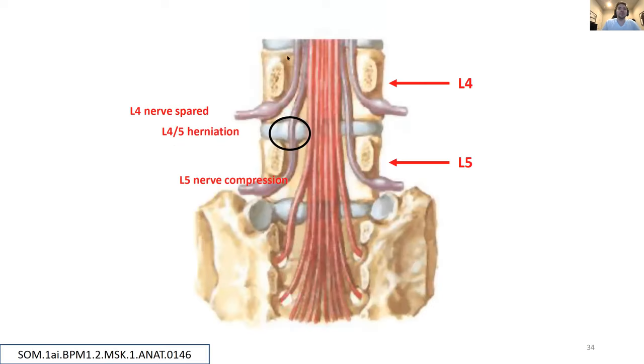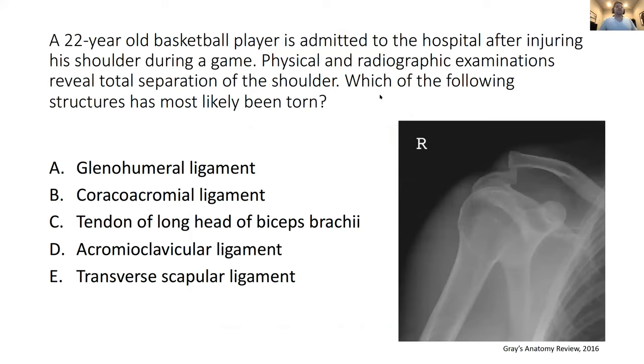All right, and you can see that here. So look, this is the L4 vertebra, this is the L5 vertebra. So L4 technically still goes below it, but look at the disc. The disc is below where the nerve exits. So this nerve is not going to be pinched or compromised. You're going to get the one that goes below it, the L5 nerve, that's compromised. All right, upper limb. Let's do this one.